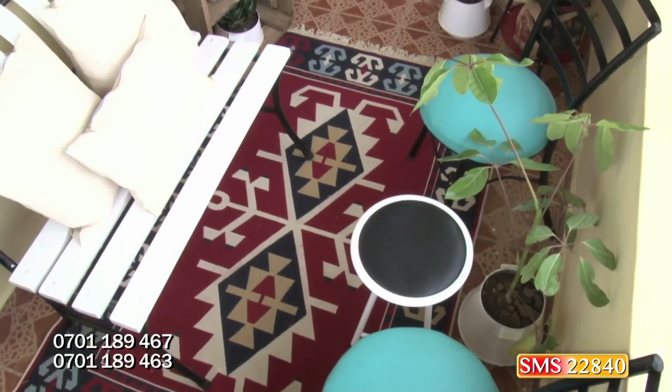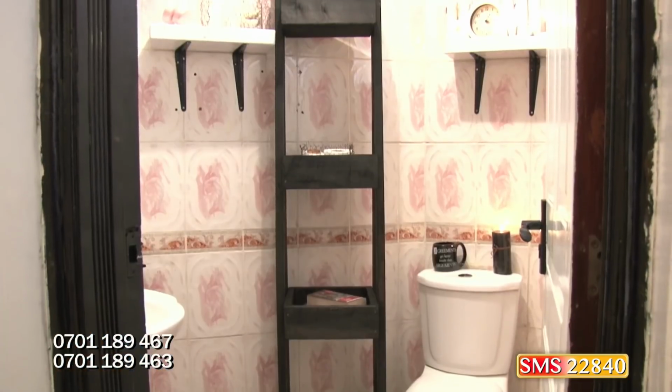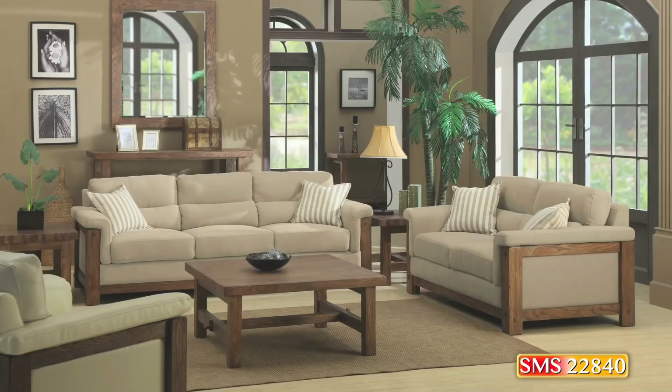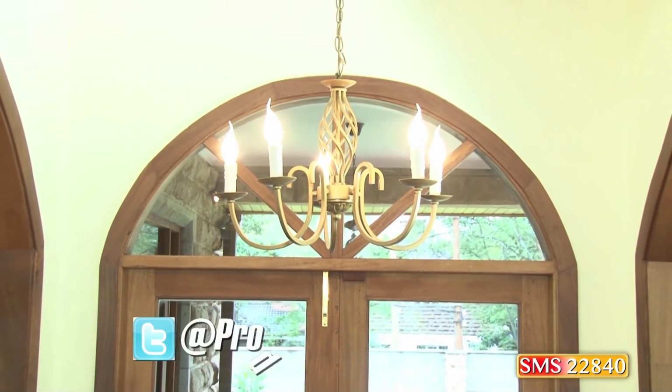I've showcased a number of spaces on the property show. One was on the balcony space, the other was on the entryway, and the last one was on the visitors' cloakroom. Well, interior design entails decorating, accessorizing your house, furniture and deco placement and arrangement, and it also means house finishings like wall paint, fixtures, flooring, everything. So that all entails interior design.